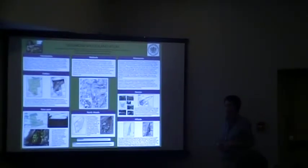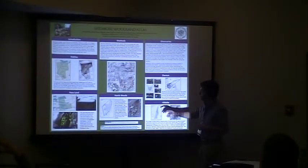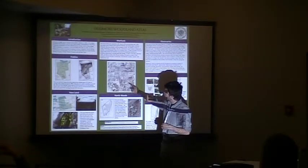So you might have noticed when you're driving around Saratoga that there's a lot of beautiful woodland. A lot of this is owned by Skidmore. So here's the Saratoga area. All the black outlines are woodland parcels owned by Skidmore. The main campus is right here.